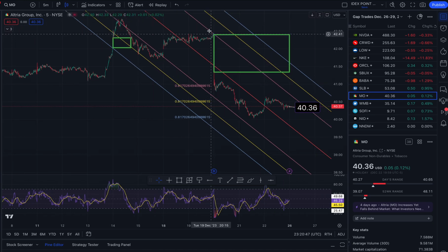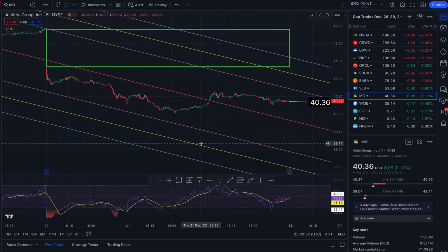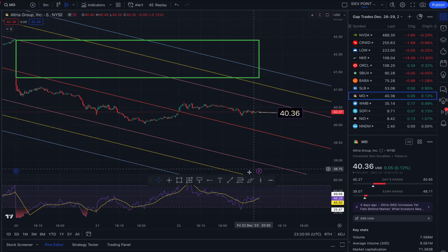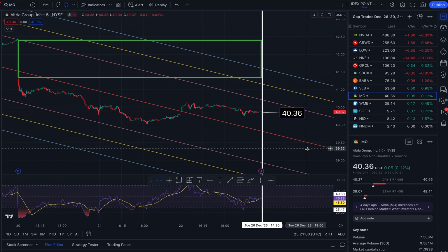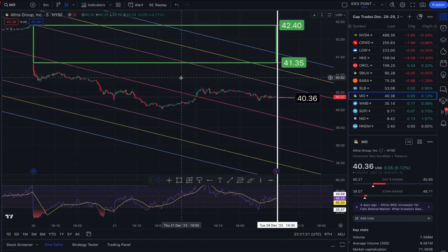And then what did we do? We hit resistance, falls apart, to repeat the cycle all over again. So here we are, $40.36. I will mark this level out. One target price, 40.72, 41.16. This closes out at roughly 41.35. It begins and at 4 standard deviations, 41.60, and it closes out at 42.40.